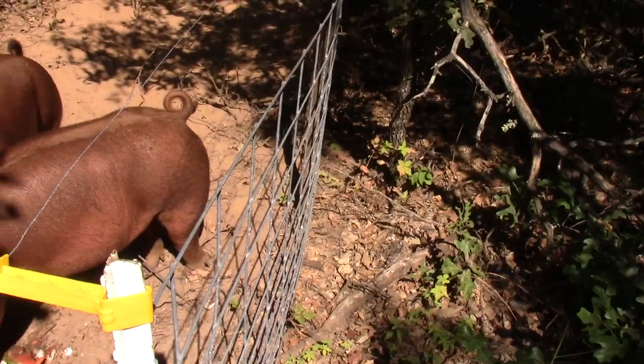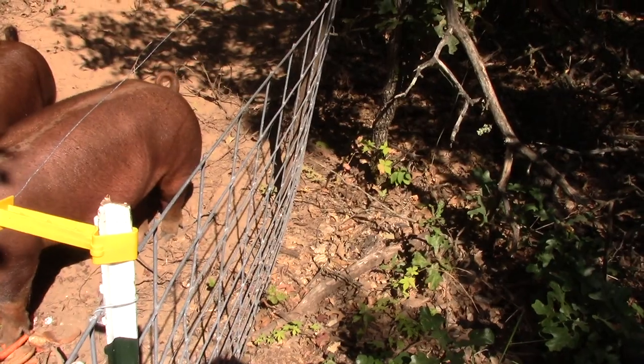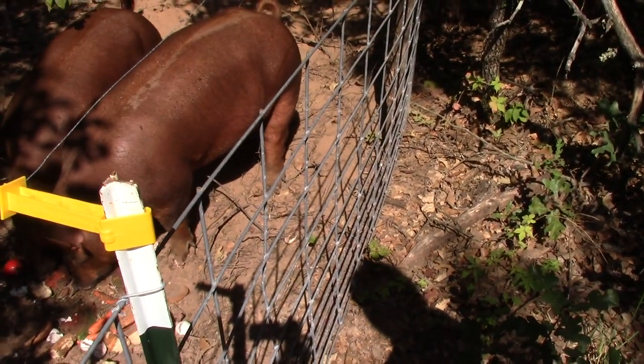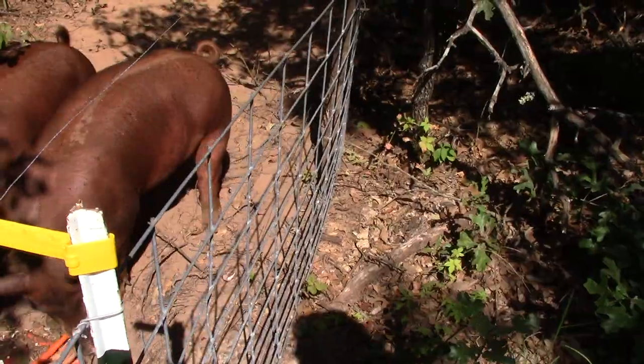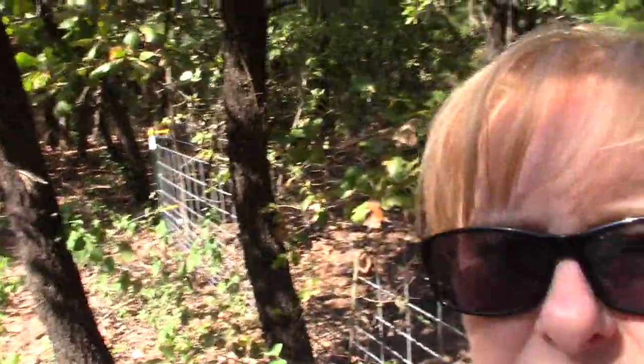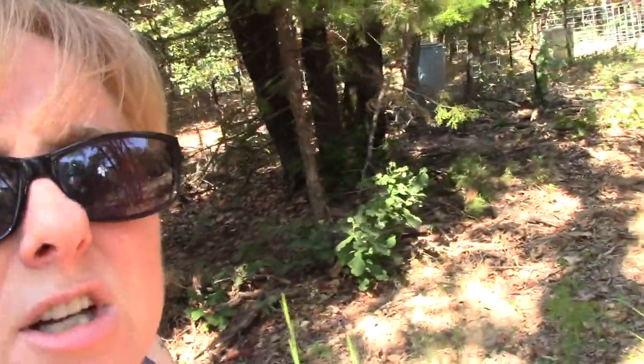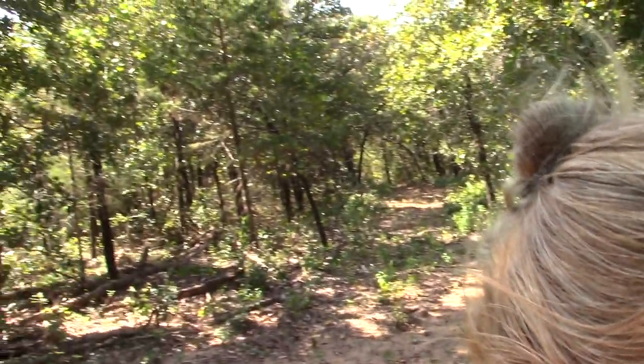You show your ears? Maybe. But anyways, that was something interesting to learn, that they do the notches when they're first born to determine birth order. So like I said, one is fifth born and one is sixth born in the litter. And they are a Tamworth breed. They actually have papers, but we're not going to be breeding ourselves, because they're going to be feeder pigs.